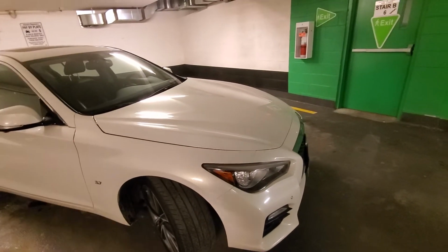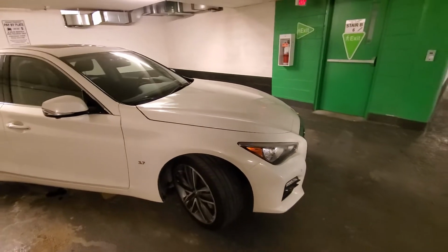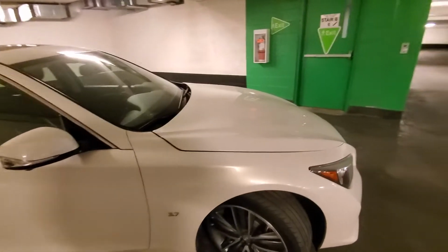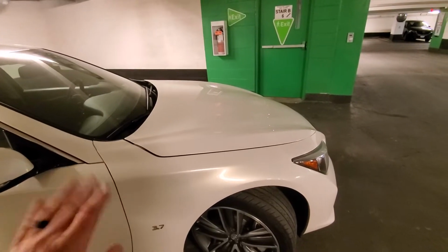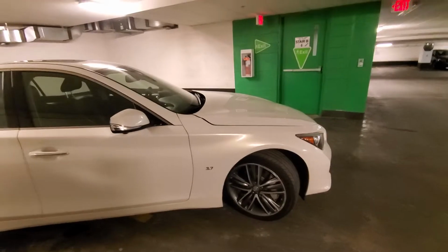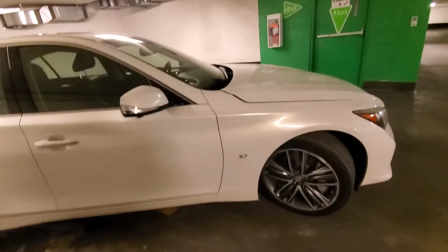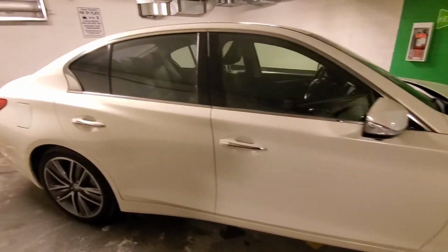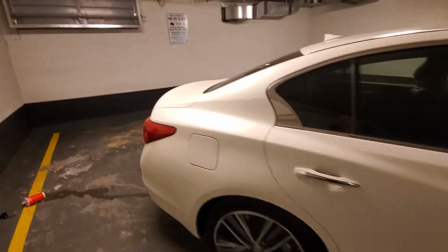Whether the hinge was bent or something, it doesn't look like it. It's weird because it doesn't look like anything's ever been done, but that hood is misaligned. So other than that, the rest of the car looks pretty decent. I did paint thickness verification throughout, and we have no real issues. All looks pretty good, except for the back.